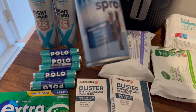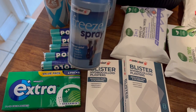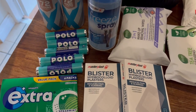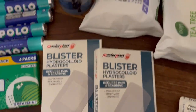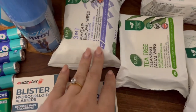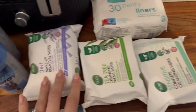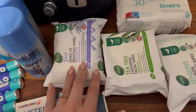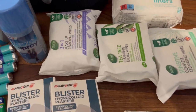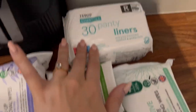Foot spray. Apparently it's meant to stop your feet hurting, so it kind of numbs them so that you're not in pain from your heels. And then also these blister plasters for your heels. And then some wipes. No one's going to be removing their apron, but maybe they'll just need it to clean up a spill or something they've gotten on themselves. Some paracetamol, some panty liners for the girls.